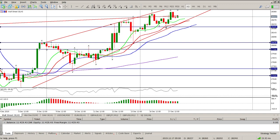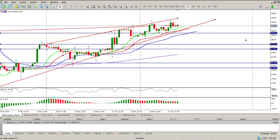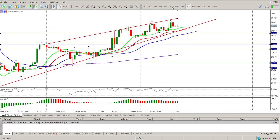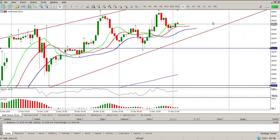So if we do break below 28,200, then you can expect 28,038 and 27,966. But the trend is up at the moment, so there is a pattern. You've got to wait for that pattern to break before you even start looking at it. Just going to delete that level, and let's just move through the time frames.